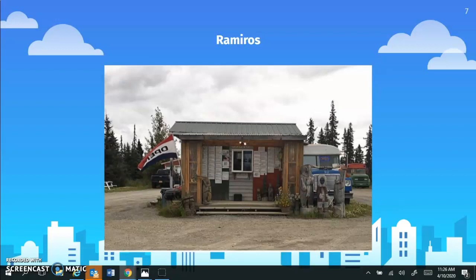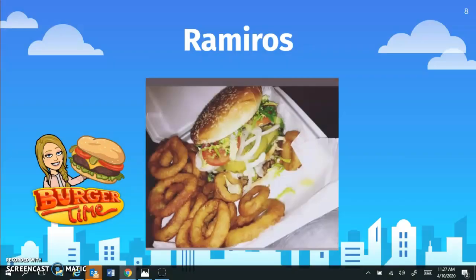The next place that you might see is Ramiros. And Ramiros is one of my family's favorite places to get food when I am not wanting to cook dinner at night. So when we go to Ramiros, we stand outside of this door right here, this window, and we talk to the Ramiros family, and we let them know what we'd like to order. And what my family likes to order are their cheeseburgers. So here's a picture of their cheeseburgers with their onion rings. We are really lucky to have them in our community.